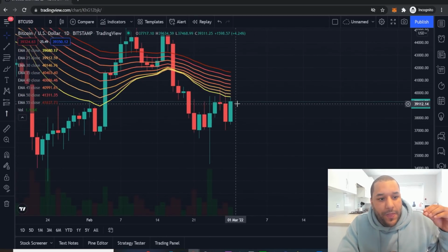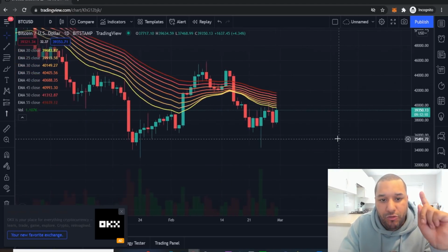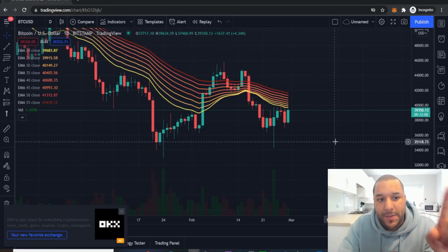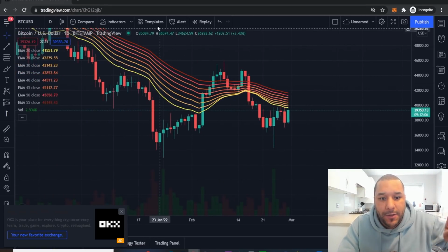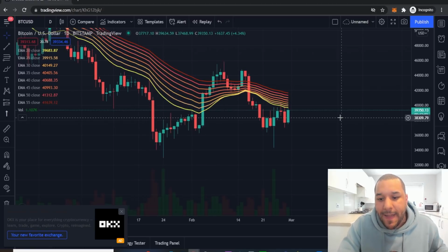So this is why the EMA ribbons are powerful to use. If you want to use this yourself, you can grab it up on tradingview.com. It's free to use. Just join up, click on templates, you'll see the MA exponential ribbons right there. Click it, get it on.